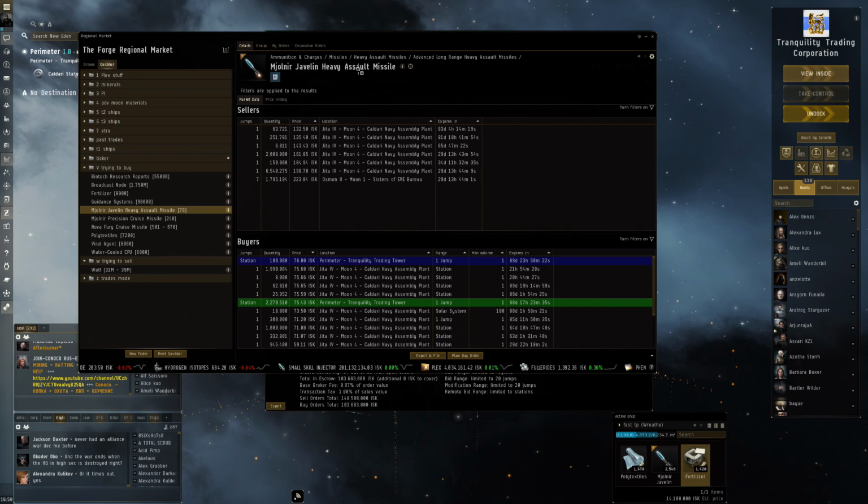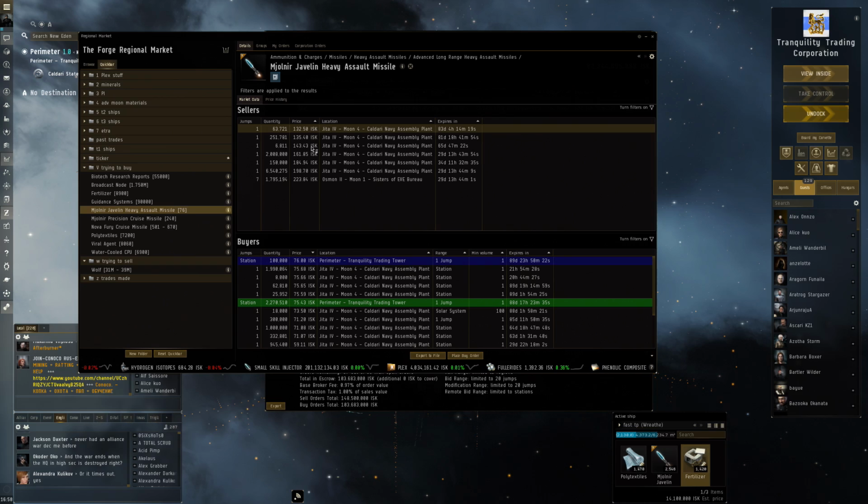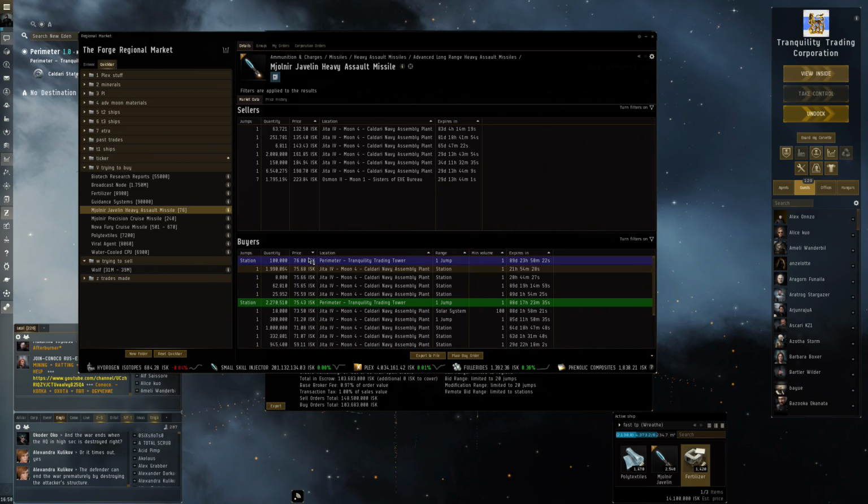Same here, Mjolnir Javelin Heavy Assaults, 76 ISK for the buying, 132 for the sellers. That is basically double the price. Not bad. The problem is, if you want at least a couple million in trade, we're talking 100,000 units. So this is a bit trickier.